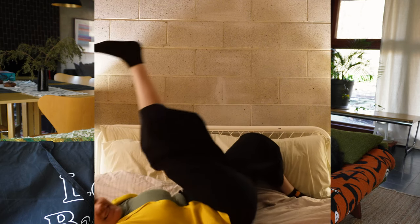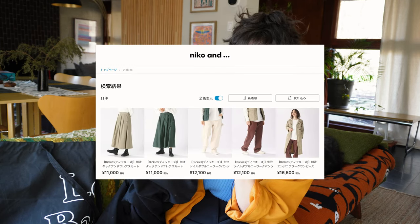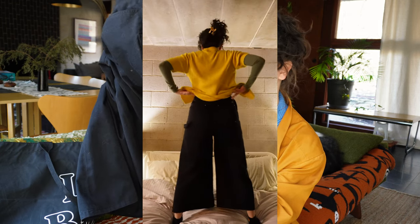These are made even more special because it's actually a collaboration between Dickies and a Japanese brand called Nico And. I'm not able to find these anywhere online, so I think they're pretty rare and were probably pretty expensive new. So I got really lucky.